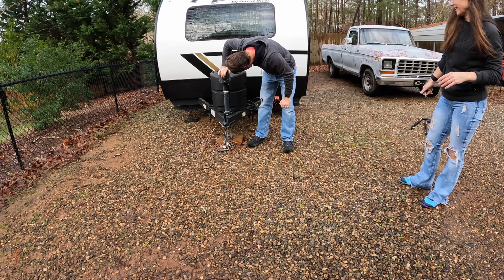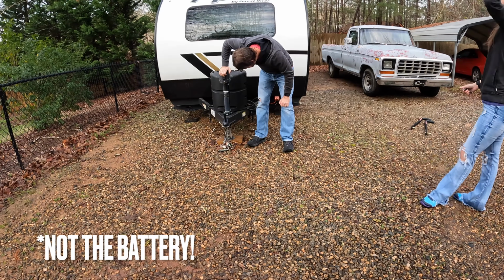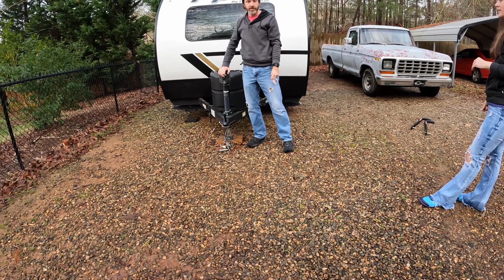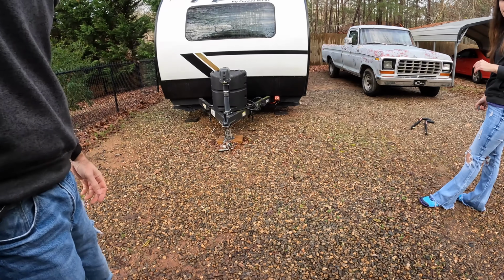Oh, battery's dead. It appears so. I knew it was low. So, we're gonna have to hook the camper back up. Hold on. Well, we're on our way to Midstate RV. We were supposed to be on our way with the camper, but changed plans now, as you saw.